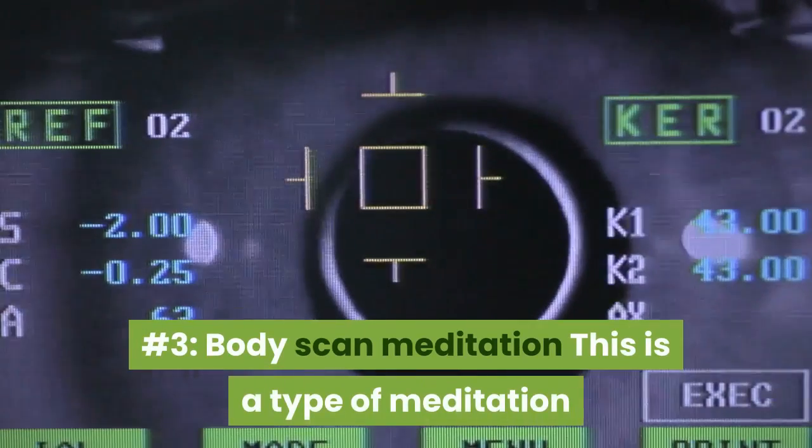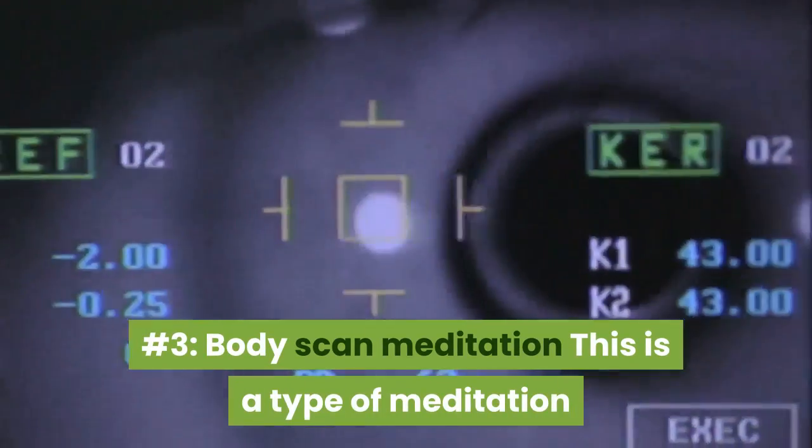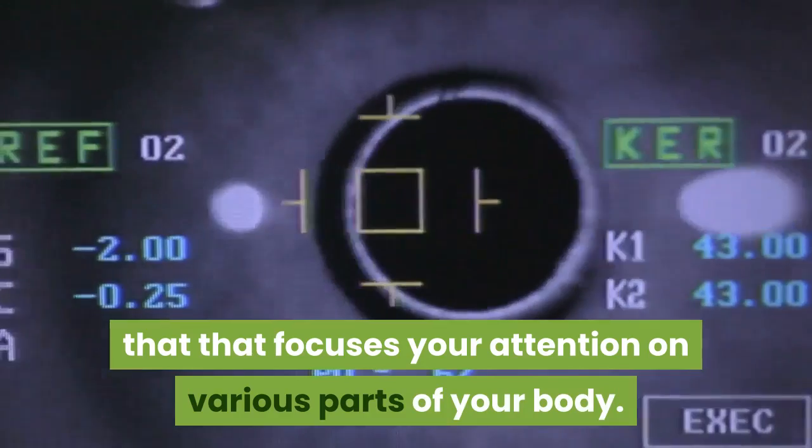Number 3, Body Scan Meditation. This is a type of meditation that focuses your attention on various parts of your body.